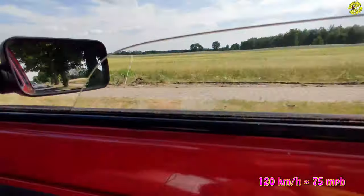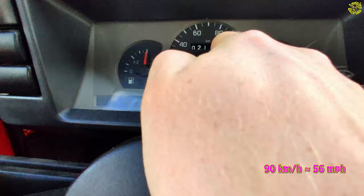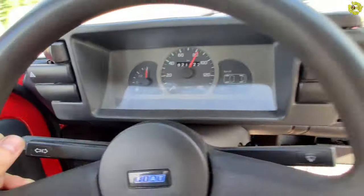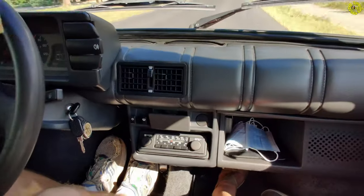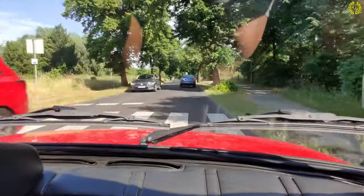Take a look, 90 kilometers per hour. Two people in it. And I'm slowing down because there's a car ahead of me. So that's how much time approximately it needs with two people. I say two people and you're laughing.